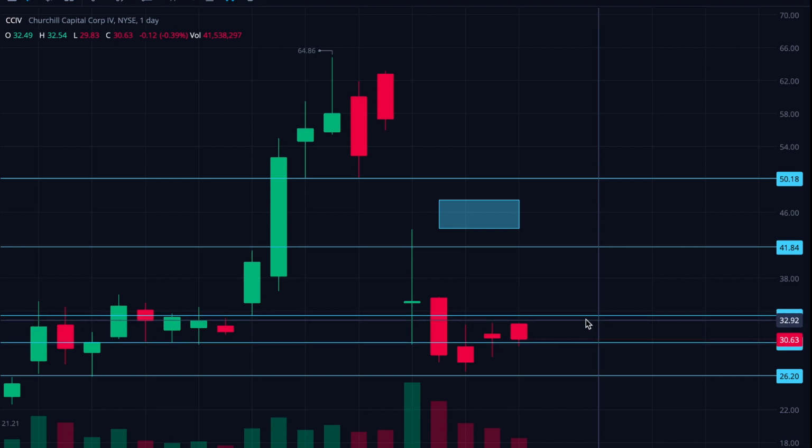If you all haven't seen the video yet, my hypothesis was essentially that it's going to get stuck, it's kind of going to settle into this blue box area. So 47.50 down to 44, call it, and that's where it's going to kind of hang out for quite some time. So I think that's where we're going with CCIV. I don't see any reason to panic at this point.